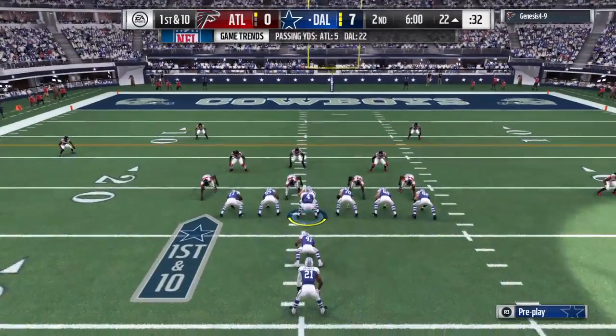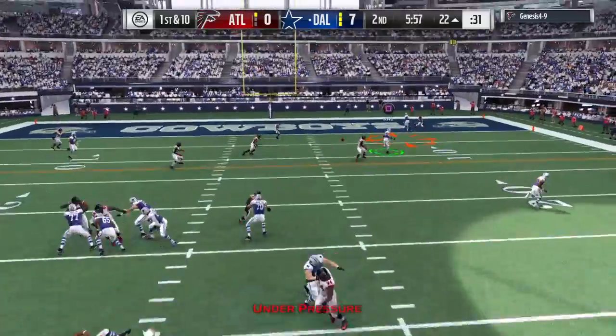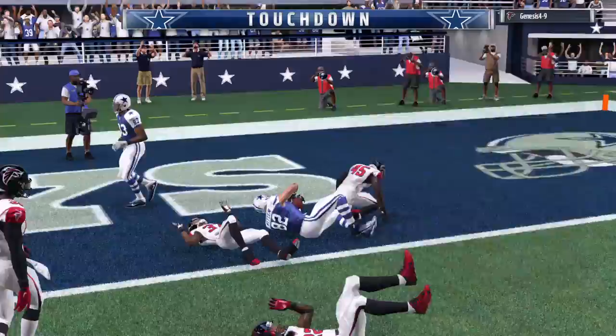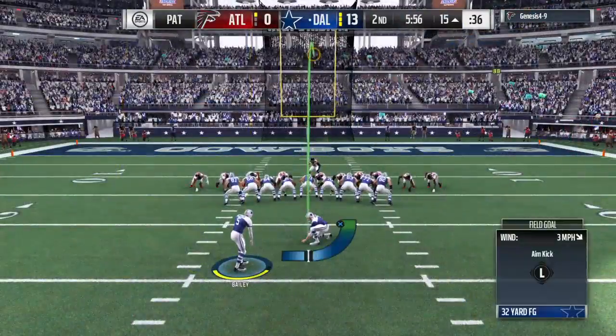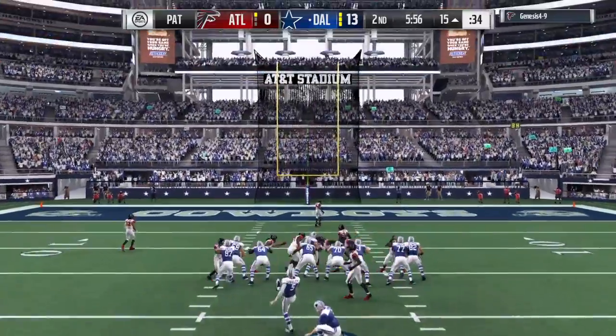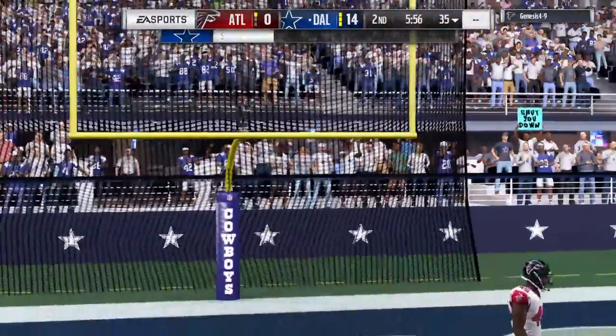Bryant, the lone receiver, left. Now a play fake here on first down. That is caught inside the 5. And he is into the end zone for a Cowboy touchdown. Jason Witten, a 22-yard touchdown grab. And the Cowboys will extend their lead.